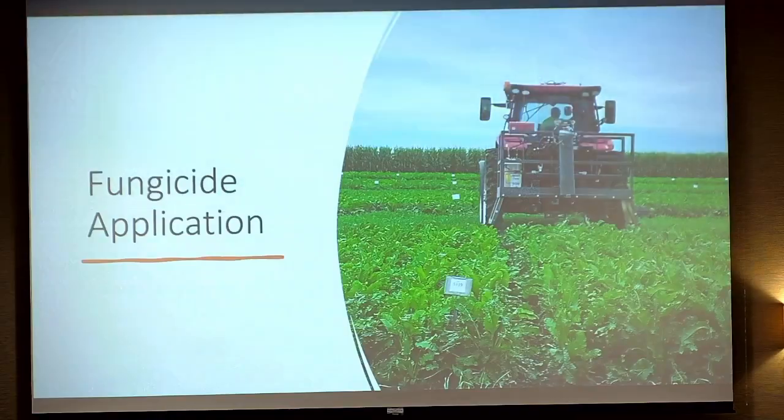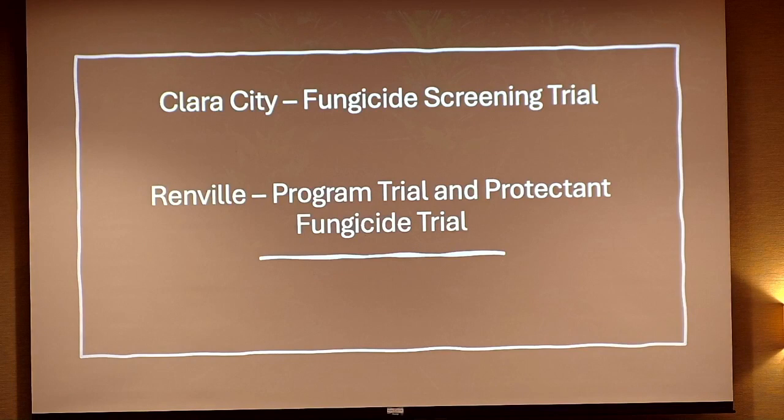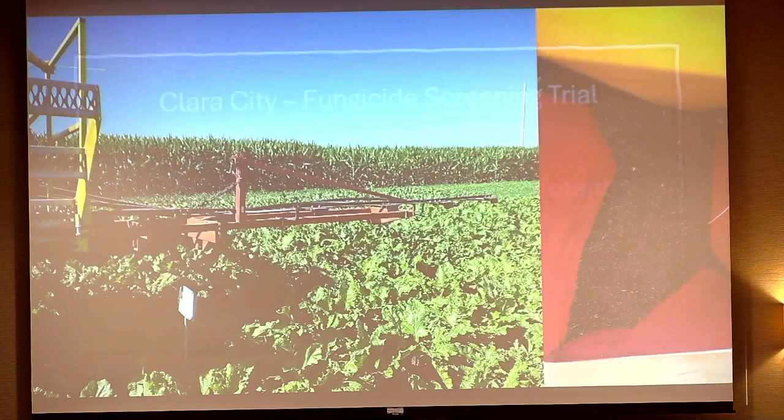The other 2 trials were located near Renville. One of them is a program trial, which is very similar to what you guys are doing out in the field, just with some different variations on the chemicals that are being used. And then the protectant fungicide trial, where I was looking at some different protective fungicides that maybe aren't currently used, seeing if we could find some more effective tank mix partners to add to the DMIs or the tin applications.